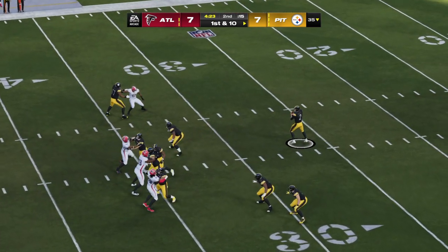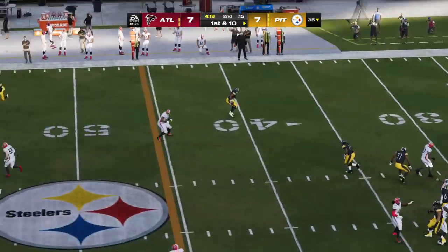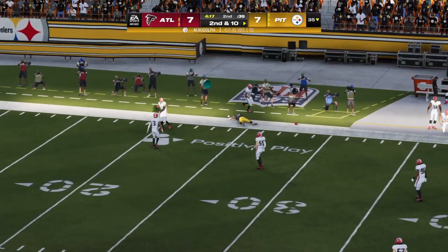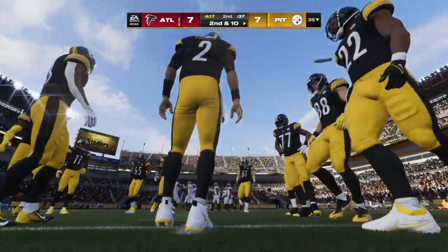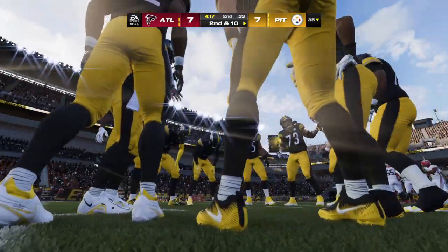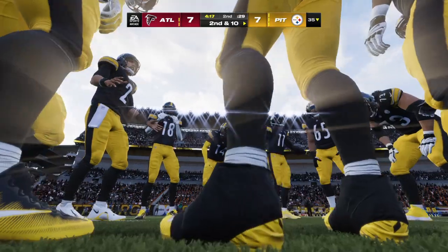They'll fake the handoff. Now Rudolph, going for the deep ball. And that's going to be incomplete. Not only did he have a chance to scan the field there, it felt like he had a chance to scan it twice. The protection was that good. Unfortunately for him, the coverage downfield, equally good.